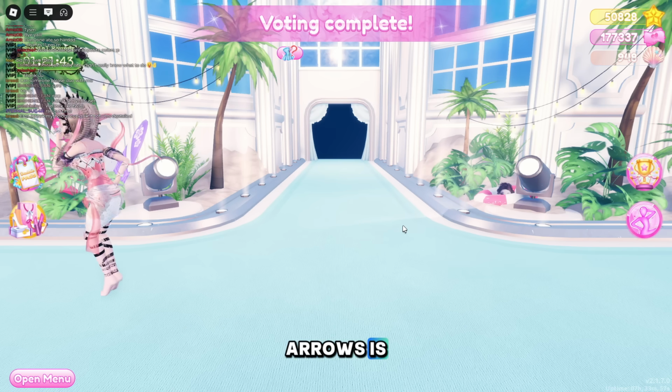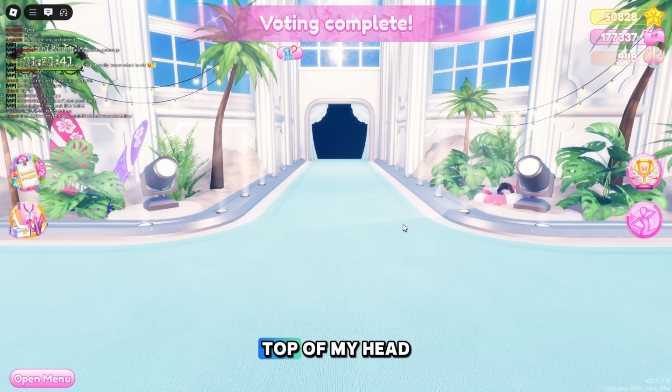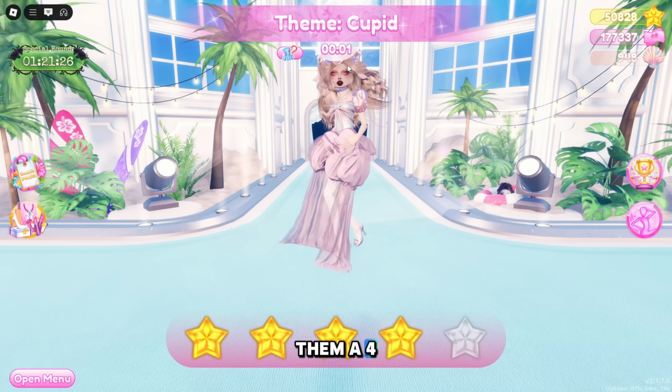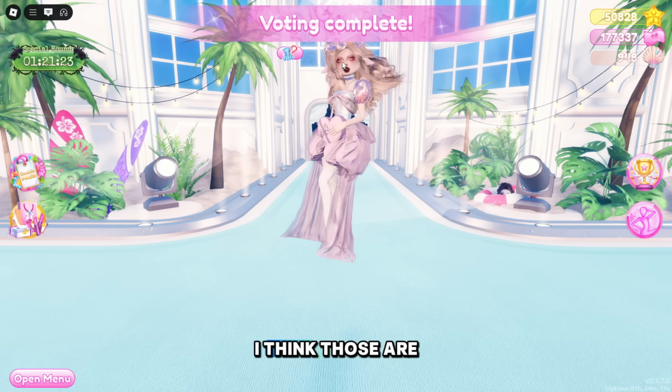Obviously I know who Eros is, but I can't picture them off the top of my head. So I think that one was okay. This one is also pretty. I'm gonna give them a 4. I like these little lamb ears. I think those are super cute.